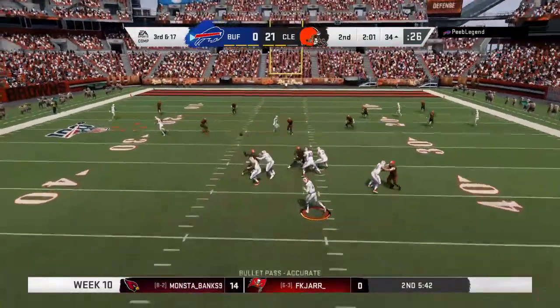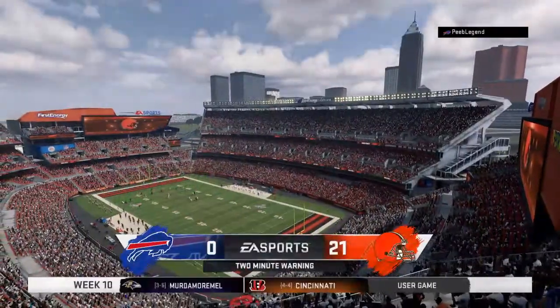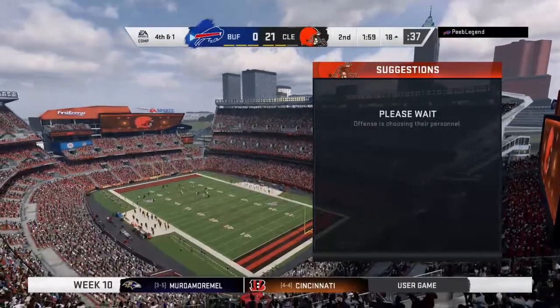And here's Allen, throwing on 3rd and long. Open man is Kroon, the tight end, and they'll bring him down at the 18-yard line.